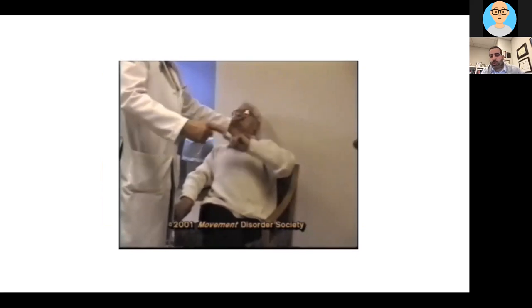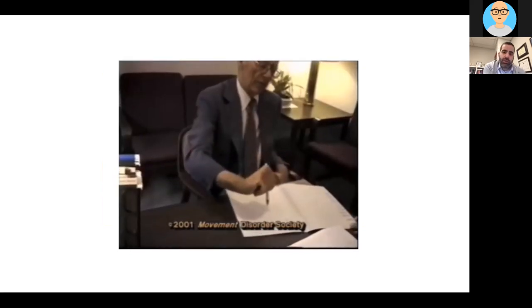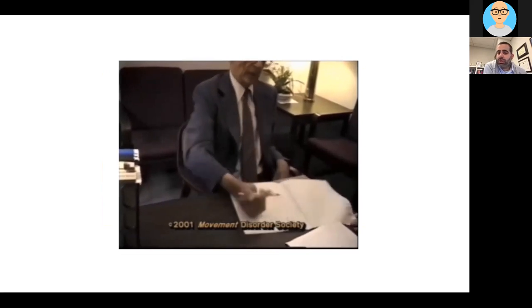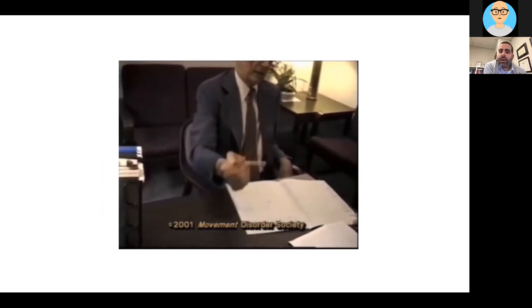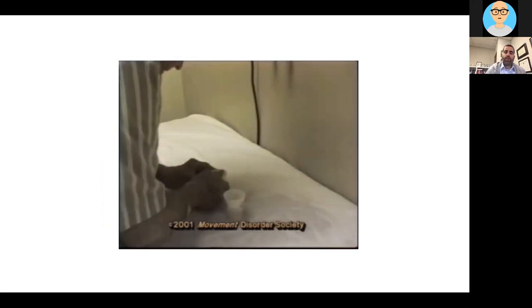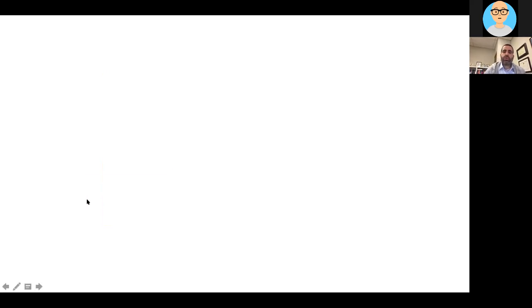And the vast majority of these patients can be treated. They can be treated with medical treatments, which are effective in about 2/3 to 3/4 of patients. But about 1/4 to 1/3 of patients are treatment resistant. They cannot tolerate the medications or they just don't work. So in those patients, surgery becomes an option.